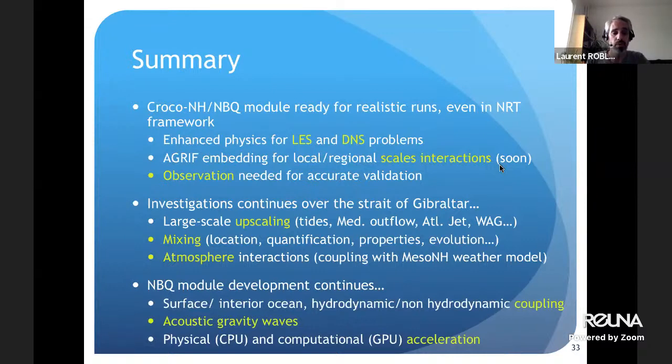We'll work on the bottom interface condition for acoustic gravity waves, and we'll have some jobs in progress to improve the computational efficiency of the code with both physical and computational efforts.